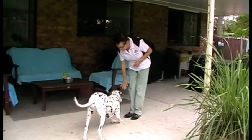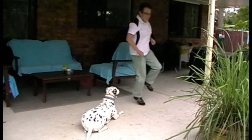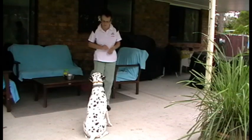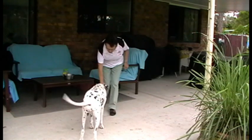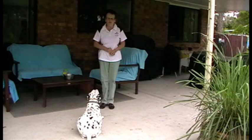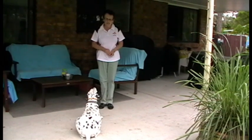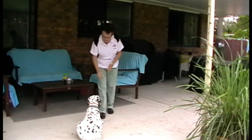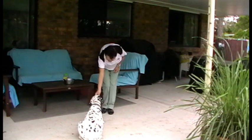Drop. Working on distraction in the drop position. Drop. As you can see, the star jumps were too much for Copilot. So I've obviously progressed the distraction in the drop. So I will take the behaviour back a little bit. Yes.